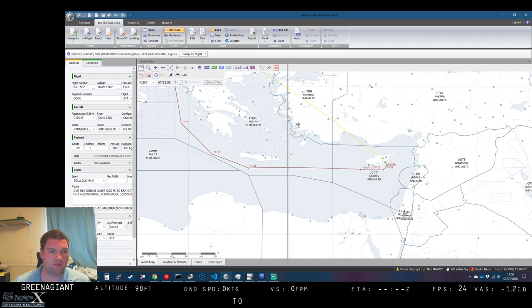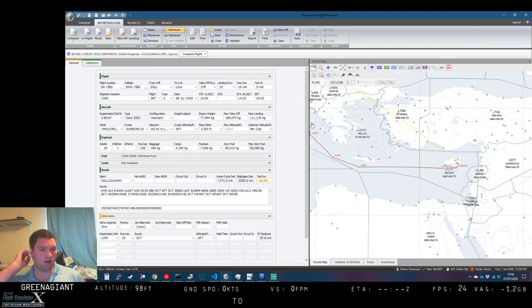So I want to show you some of the planning stuff. PFPX, I have Concorde flight profiles in here that you can download. I can't remember where I got it from, probably the FS Labs website. I don't know, it might not have been.